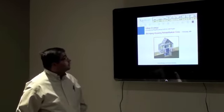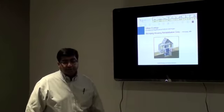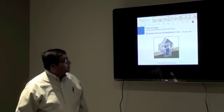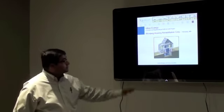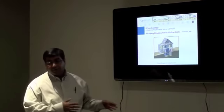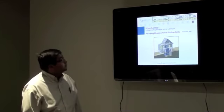This is an affordable housing project in Winnipeg, which will be open next week by Winnipeg Housing Rehabilitation Corporation. So it's a duplex. One side is R2000 and another side is a net zero house.